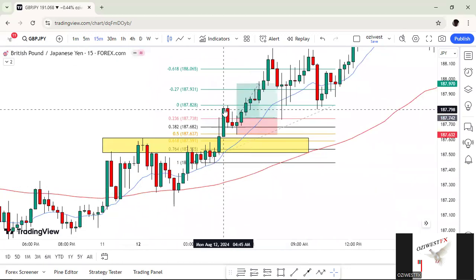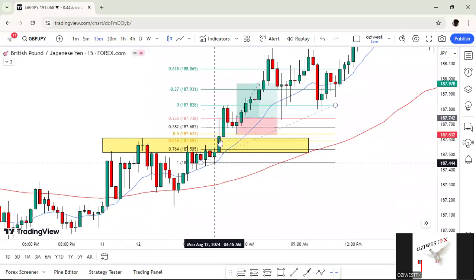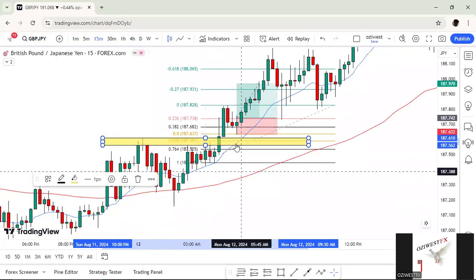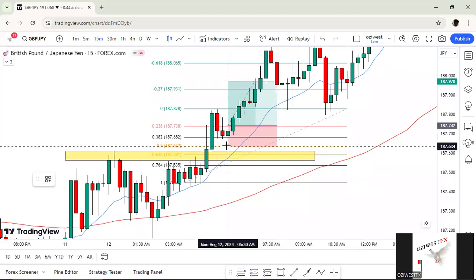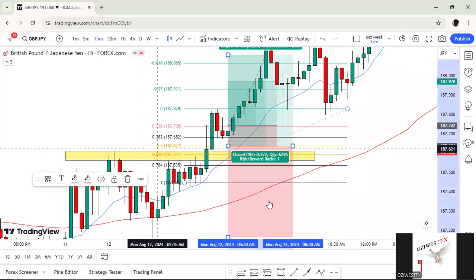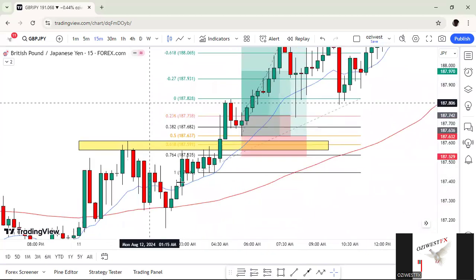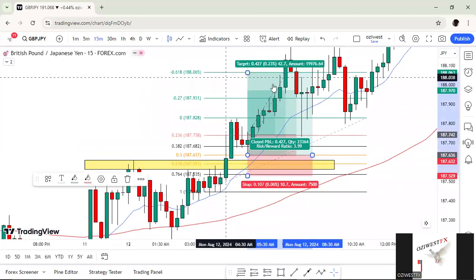So price has broken this resistance level. Now coming back for a retest, I drew my fib from the swing low to the swing high. This swing low where price started to push that broke this level of resistance, as you can see there, that level of resistance. So in this case, I waited for price to give a confirmation. If I was to use a limit order, it would have been here on this 0.5 level, and stop loss would have been below 0.764, and my TP would have been here, this minus 0.618.